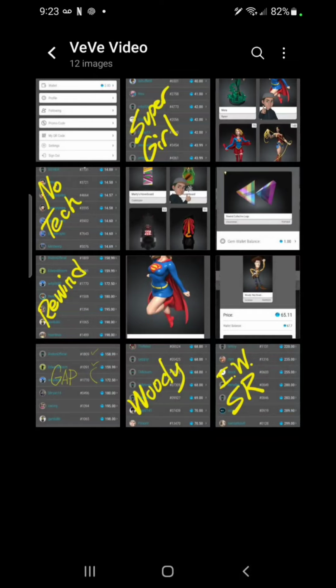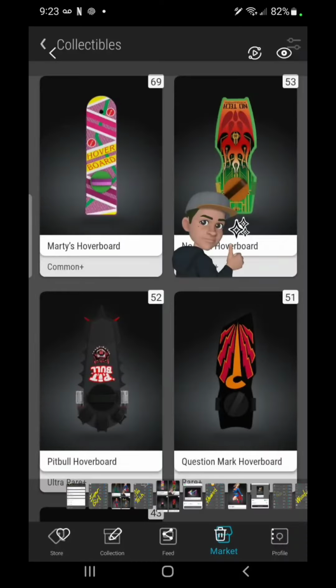All right, last and definitely not least, let's move on to the hoverboards. Now, you see my little avatar giving the thumbs up at the No Tech, because I was stacking these before and I had bought all of mine at 12 and 13 gems. And when it shot up to 55, I sold it all the way down to 1. Well, guess what? I'm starting to buy them again. I had 2 and I started purchasing when it jumped down to 15.